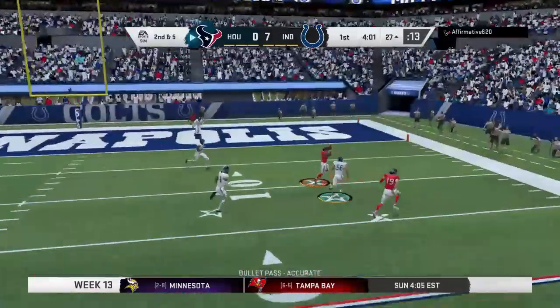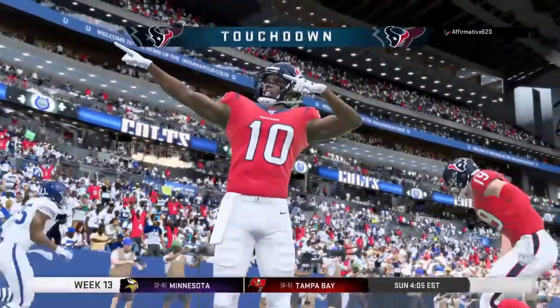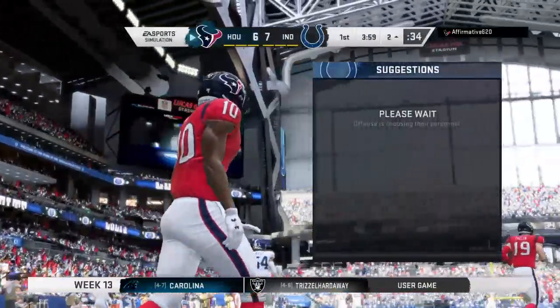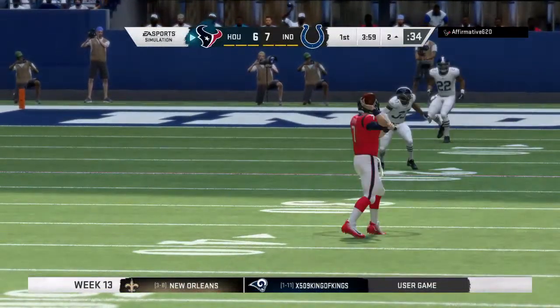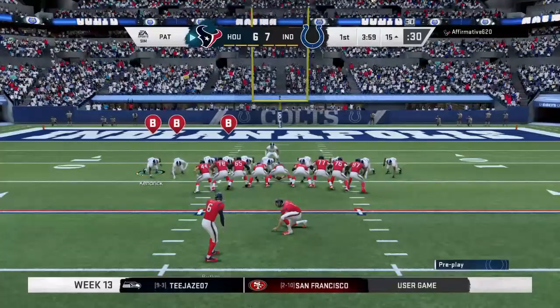2nd and 5. Let's go, B. Big series right here. It's Hill, complete. And he'll take this one in for a Texans touchdown. Tyreek Hill. 27 yards as his guys are on the board here in this first quarter. Harrison Butker is on for the extra point.